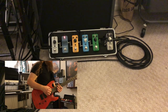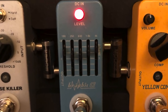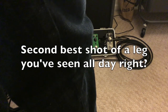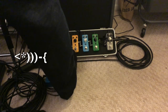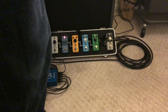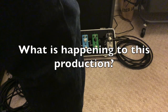Next is one of the main reasons I first tried Mooer pedals. It's a graphic equalizer, the G. I love my amp, but when I got it home, I noticed it sounded like it needed a little boost in the higher frequencies. It wasn't muddy, it just needed something to push through and send out those higher frequencies. And this pedal definitely gives me that boost in a very smooth way without adding any extra volume or color.